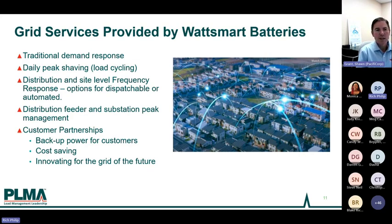And so now I can touch base on a couple of those grid services that we're providing. Blake mentioned that we're doing 8 on a daily basis. I'll emphasize a couple of them here. So we use the batteries for traditional demand response. One thing that's unique about the batteries and how we can use them is that customers are using these batteries every single day. So we're in essence having demand response events 365 days a year. That's kind of unheard of when you talk about demand response programs, but we're using it every single day.